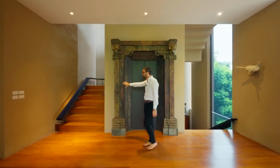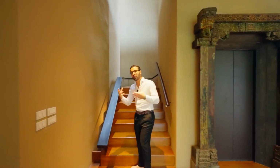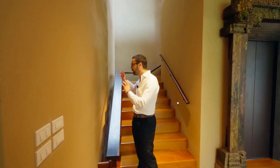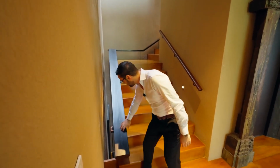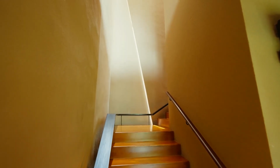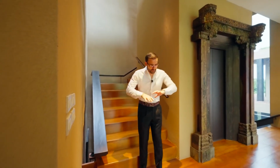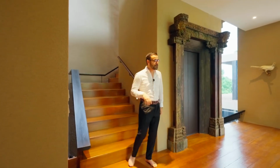I also want to take this opportunity to talk about the staircase design here. They wanted to allow natural light to travel from one floor to another. That's why they left these gaps. Obviously, they put a railing design here, and between the volume, textured walls, and natural light coming in, it is so dramatic. You have beautiful hardwood floors throughout, really nice staircase design.